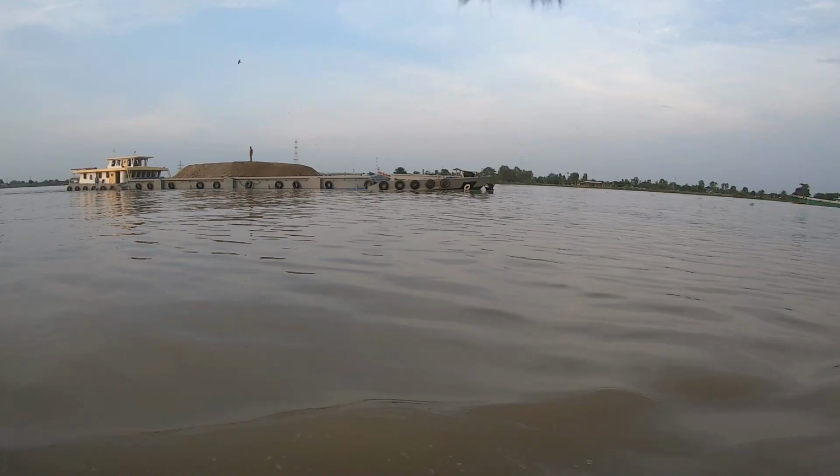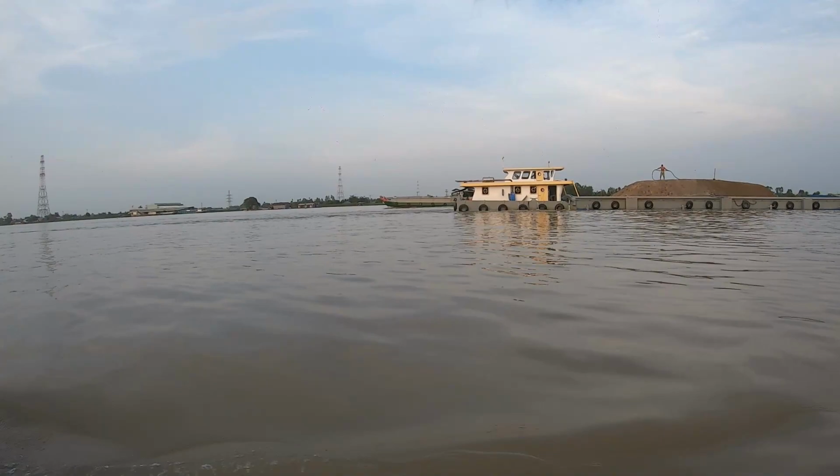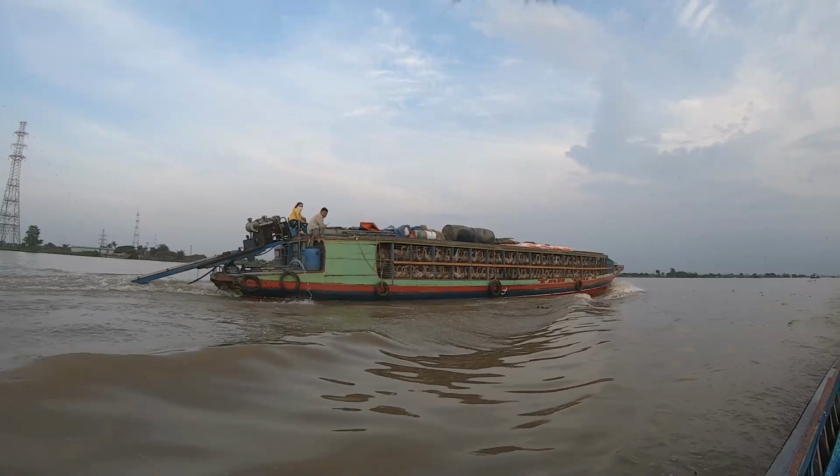Around 300,000 people. 300,000? No, maybe 50,000. 50,000? That's how they get their electricity on that island. Yep. It's a boat of ducks. Isn't it good? Only if they knew their fate.